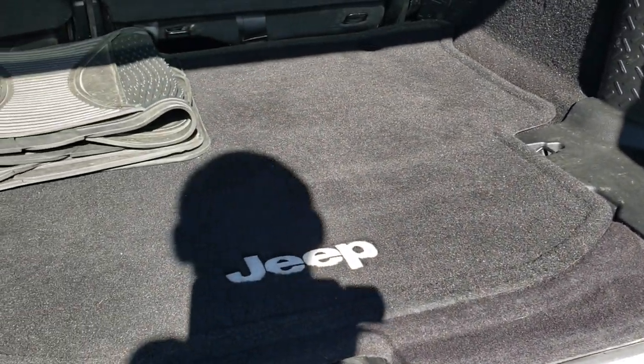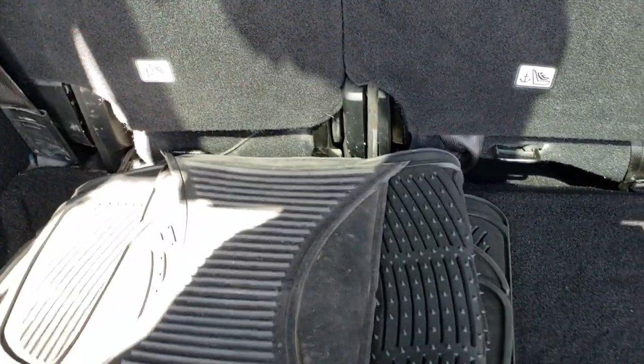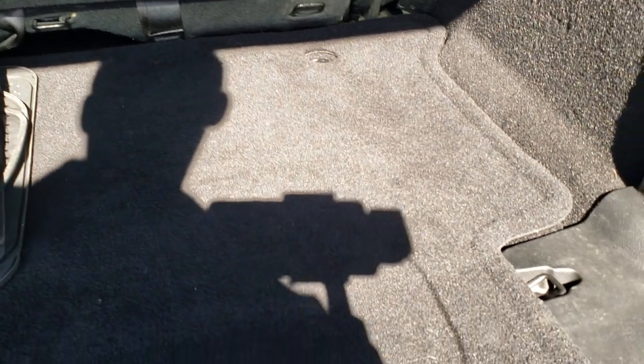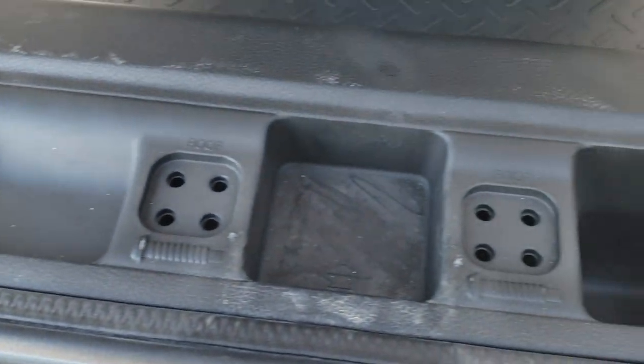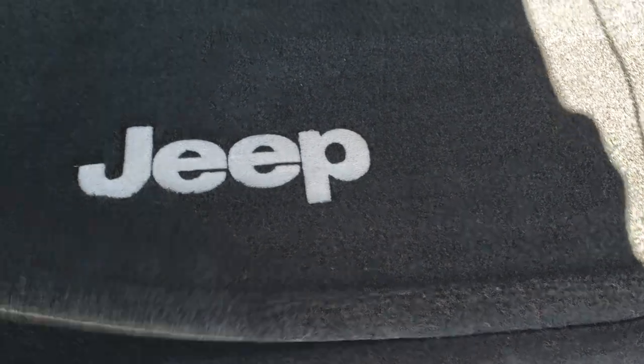Back storage area is very nice and clean. It does come with an aftermarket set of all-weather floor mats here. If you wanted those, we keep them with the vehicle. Carpeting's very clean, and there is a storage area under here and storage for your door hinge bolts and your roof bolts as well.